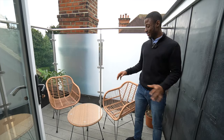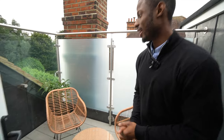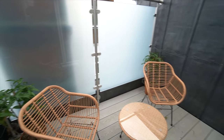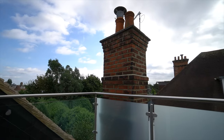So as you can see, you've got two chairs here with a coffee table. I reckon you can easily fit four. And I love how it has these large kind of private safety glass as well, so your neighbors can't necessarily see directly in, but you still have a nice view if you want to look, which is beyond your private terrace.